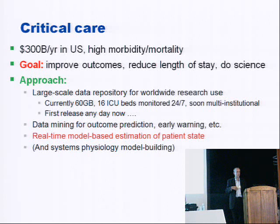And for this audience, I don't need to say that you can only imagine how difficult it is to get the city and county of San Francisco, the University of California, the San Francisco General Hospital, the various agencies involved in data privacy to agree that we can put this data online and make it available for research. But I think we've managed to do that.